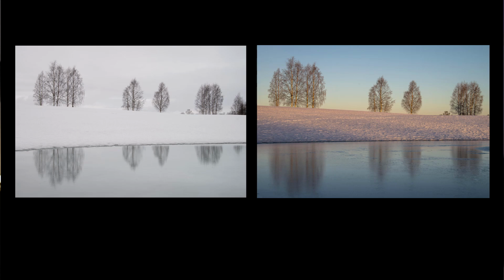There was a nice sunset, and the sky had colors, and you can see here the sun is shining on the trees here and on the snow. And I also still got the reflections, but it's a much more colorful image, whereas the one to the left looks like a monochrome black and white, but it's just because there were no colors in the sky this particular day.